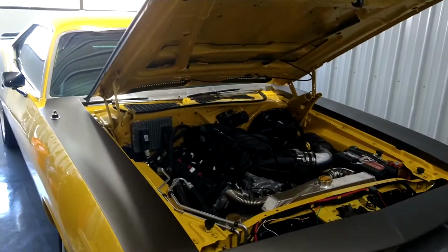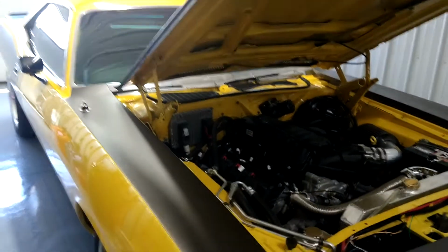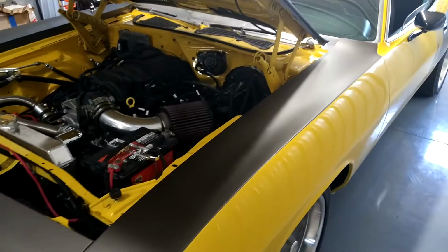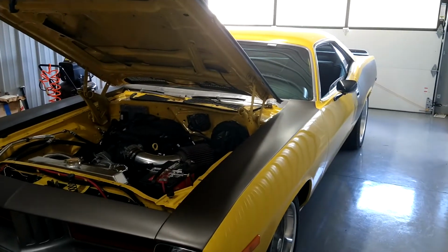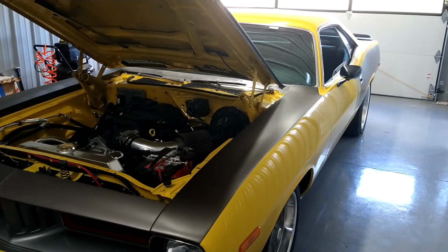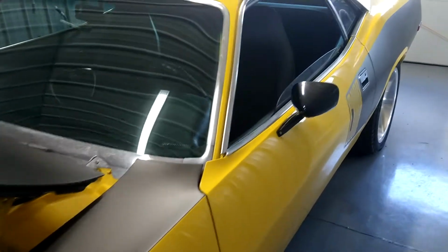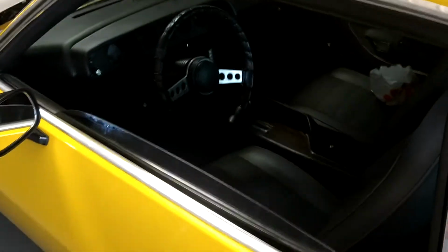It does have an automatic transmission overdrive, this General Motors transmission, that I'm not too happy with the way it performs transmission-wise. We're probably going to be swapping that out for a 518 overdrive. The 4L60 just doesn't shift and do what we want it to do. But it's still a fun car.